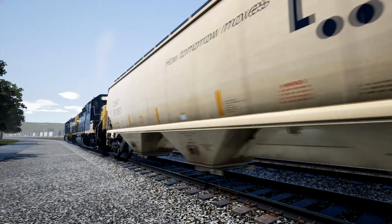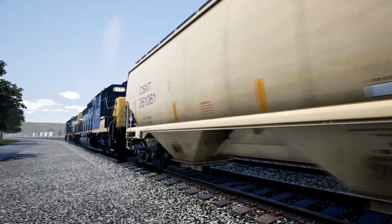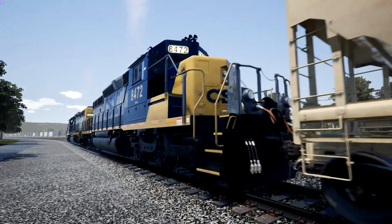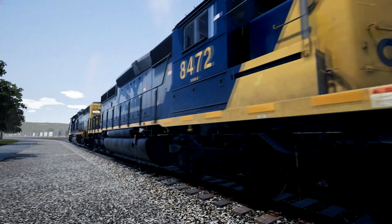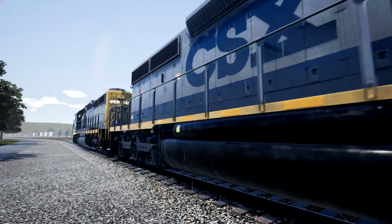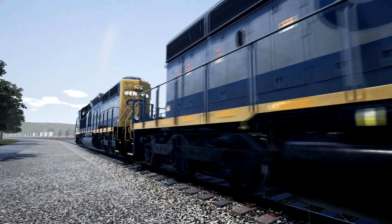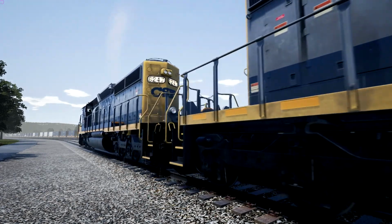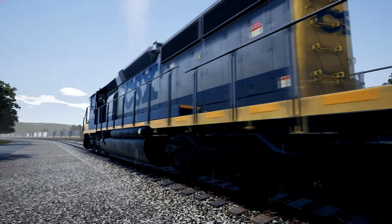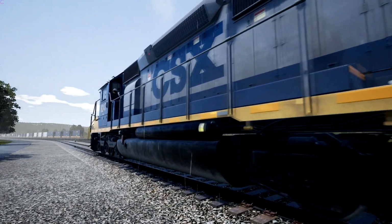This particular route doesn't have any industries between the Cumberland yard and Rockwood. There's a couple spurs that we're going to drop off some cars on, but there's no industry, so we're going to just go ahead and take advantage of the spurs.